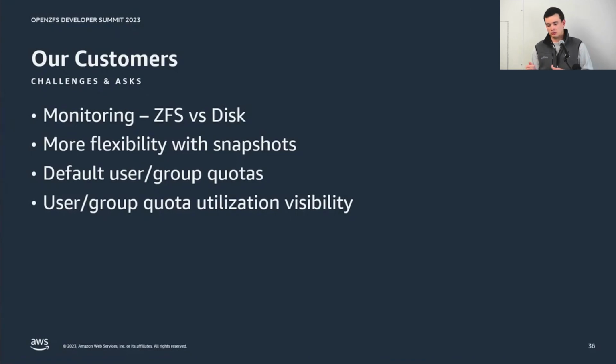They want to be able to move snapshots around, do full, non-clone copies of them, move them from file system to file system, back them up forever. So we've had a lot of customers ask for that. The bottom two are more OpenZFS related challenges and asks, maybe some of which, we'll see, I'll give them a shot tomorrow maybe.